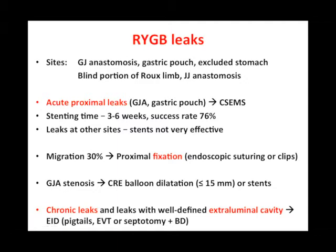For leaks at other sites in case of gastric bypass, stents are not very effective. The biggest problem with stents is migration, and rates as high as 30% have been reported. To prevent this, the migration rate can be lowered by proximally fixing the stents. For this, we can use either clips or endoscopic suturing. But even after fixation, stents have been found to migrate.